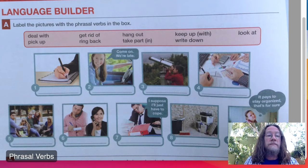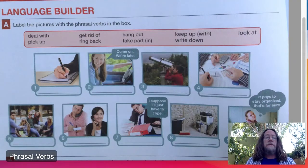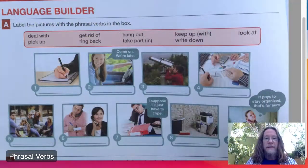What is she doing? Okay, number one, write down. Write down. Number two, picture number two. Which phrasal verb matches picture number two? She's saying, come on, we're late. Come on, we're late. Which phrasal verb matches picture number two?